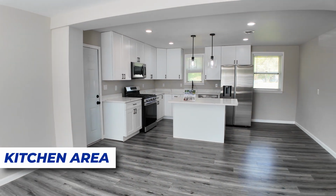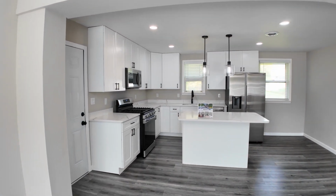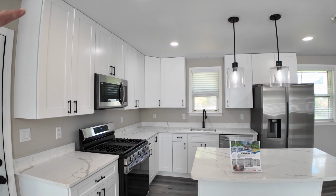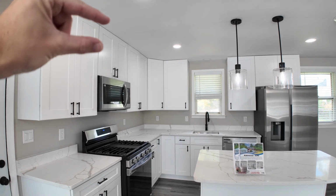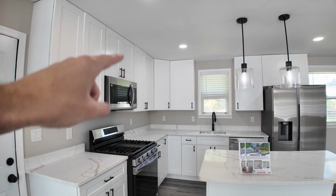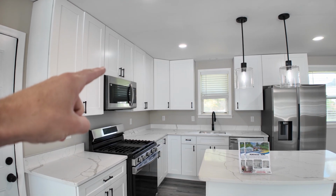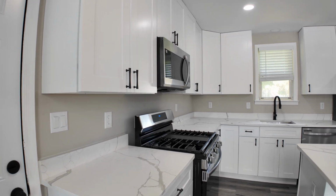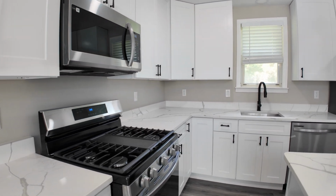And then you have a fully renovated kitchen. What I do like is when you have all the way to the ceiling cabinets. So there's no gap in between the cabinet and the ceiling. Why that's good? It's good because you don't have to dust up there, because it can get pretty dusty up there. But you can see it's a pretty nice kitchen.